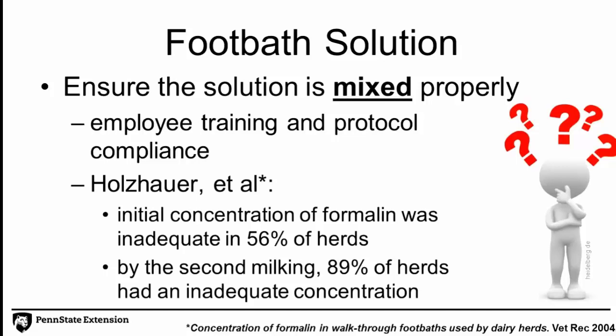And so they measured the concentration of formalin in the foot baths. And these producers all said that they knew the correct way to mix them up, but the initial concentration was inadequate in 56% of the herds that they sampled. So if you don't even mix it up properly to start with, then we can expect a higher rate of failure in those foot baths.